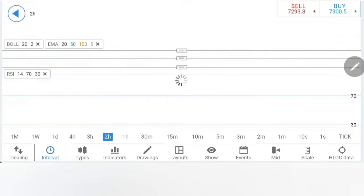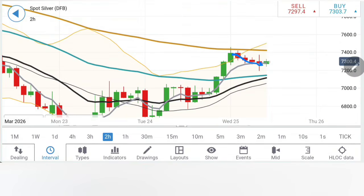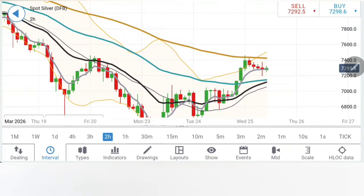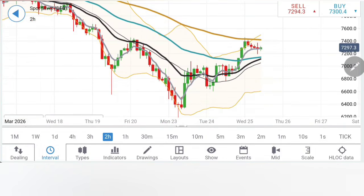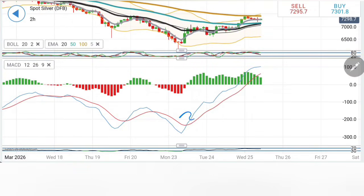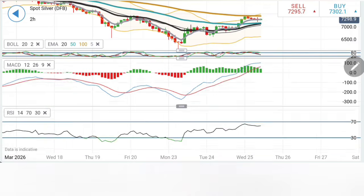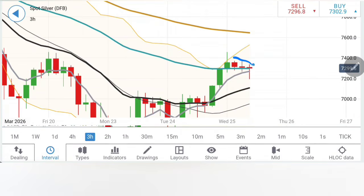RSI has dropped as well, it has come out of the overbought zone. Look at the 2 hour charts, notice diminishing bearishness. If at all it is seen trading beyond 74, 74.5 this time, this is going to trigger another round of rally from here, and this might take it all the way towards 76, 77.2, 78 levels as the next targets. Moving averages have started to converge here but not yet crossed over. Stochastic has cooled down, the MACD is in green, it has tried to converge, it has not yet crossed over. RSI is running flat. Coming to the 3 hour charts, notice the kind of steps it is creating.